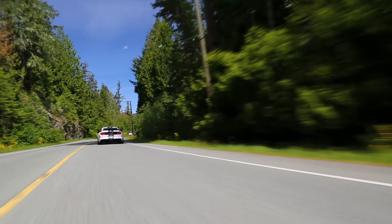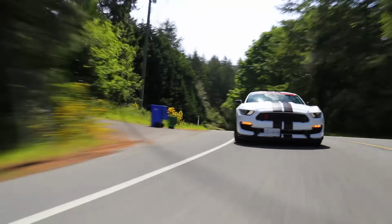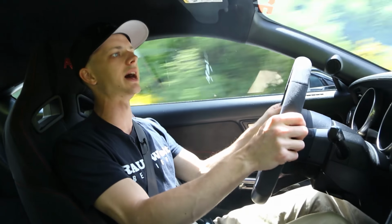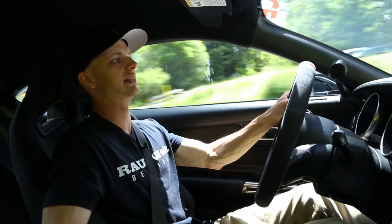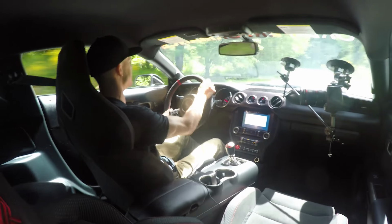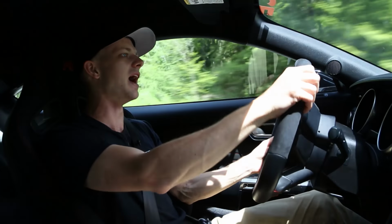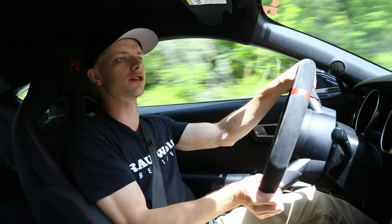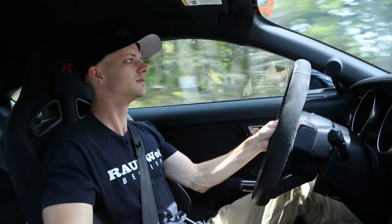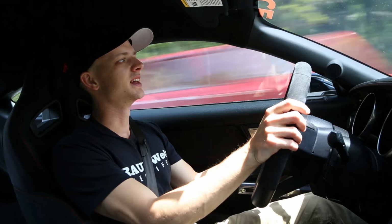But this is just in a league all of its own, not only within the realm of American muscle cars, like going up against the Challenger and the Camaro and the Corvette, etc., but in the world stage of world-class track cars that are still street legal. I mean, there's not much else that can touch this in terms of a driving experience, the theater behind how this car reacts to your throttle inputs and your steering. I've never driven a car that sounds like this.